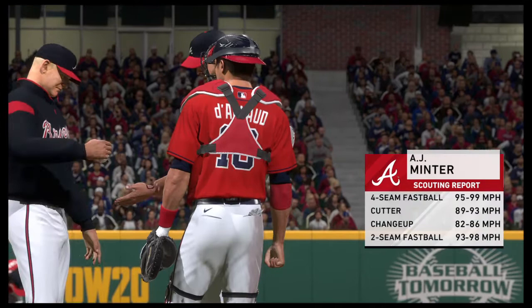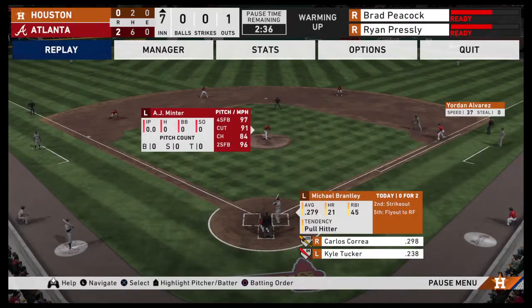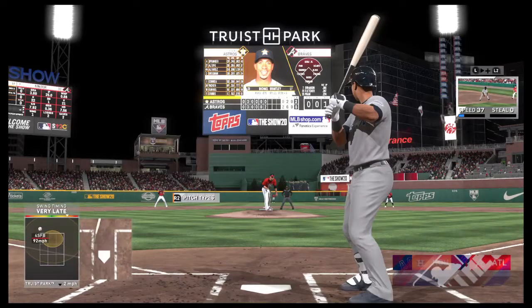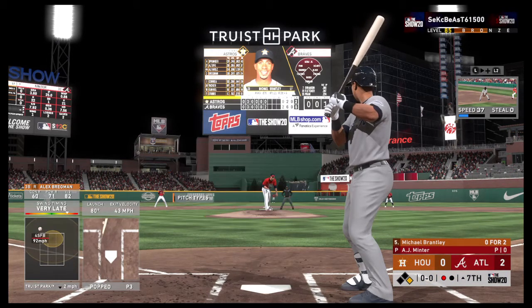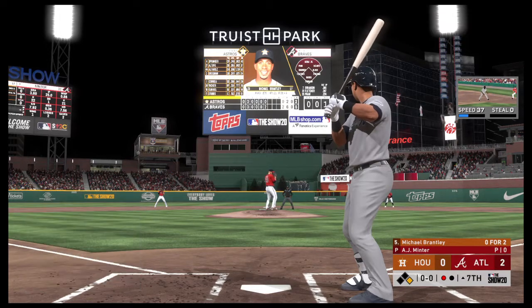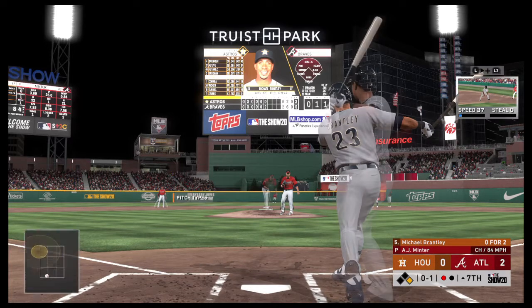So they'll go to the bullpen now, and it'll be the left-hander here to face the upcoming left-handed batter. From the stretch, here's the pitch. And that's by him. It's 0-1.